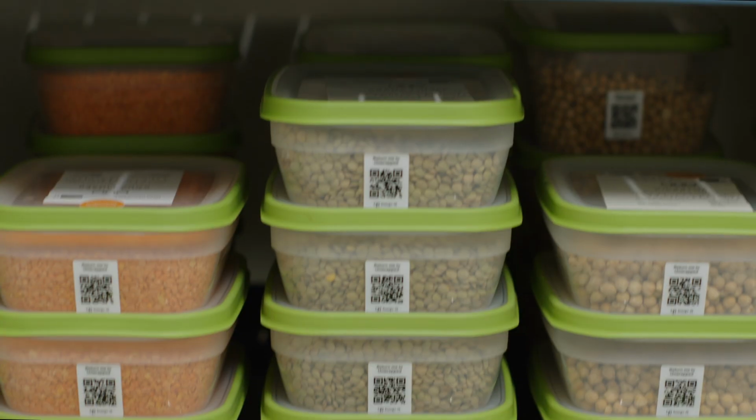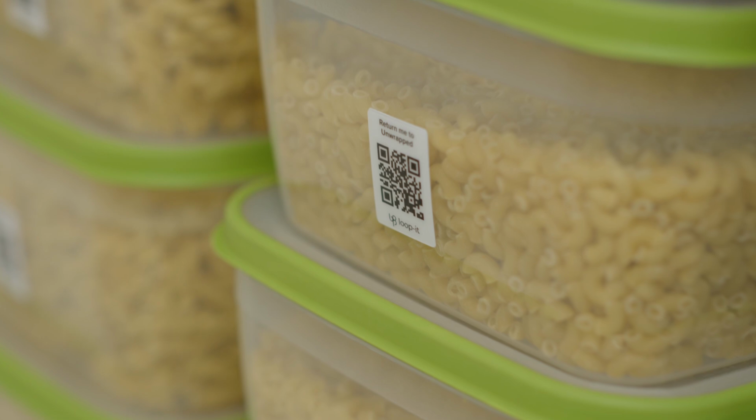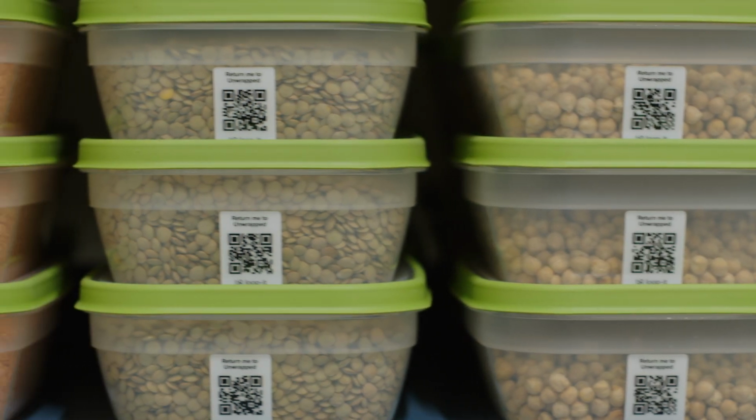Unwrapped carries pantry staples like sugar, lentils, flour, and pasta in their signature reusable containers. How do you think this is received in your community? Well, amongst the zero-waste community, they were really excited because they were just as frustrated as Hannah and I because there were no other options available. So within them, it's been received really well, but it's still quite a small movement. We're just trying to convince more Swedish customers to reuse as much as you can and save the Earth's resources.